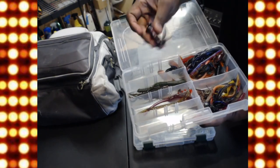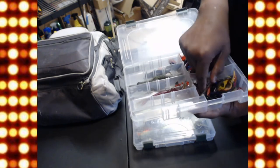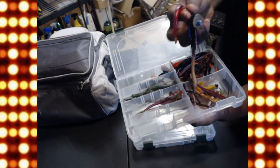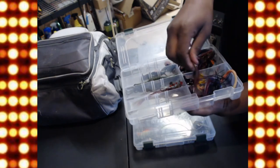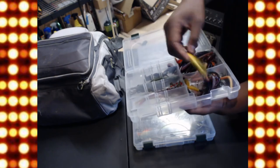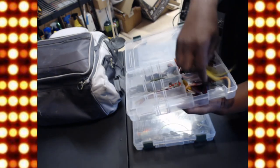Crawfish. Love those. They'll catch fish real good and easy. Inside here, looks like I have some little wobble shaky head stuff with a little tail on it. I can tell you right now what's happened. Some of this stuff has just got mixed in because here's a chatterbait. It shouldn't be in here. We might put it where it needs to go.